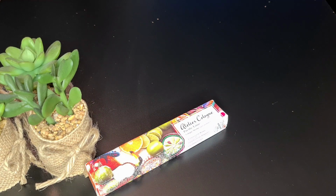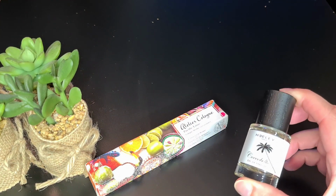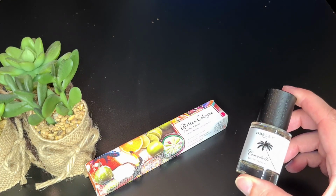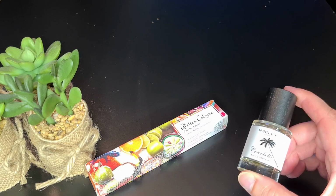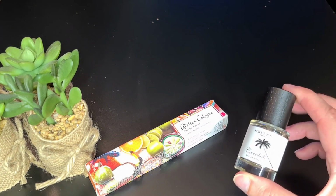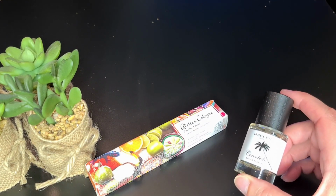My second fragrance is a fragrance by Healy, and it is Coco Bellow. So I have a small size also of this fragrance that I can take with me on holidays. And this fragrance is really particular. I don't have any coconut fragrance that smells like this one. To be honest, I'm not fond of the opening of this fragrance.